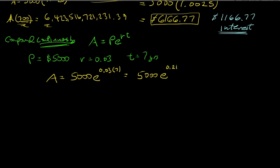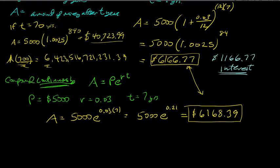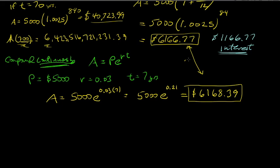So plug all that in your calculator. And I come up with the grand total of $6,168.39. Compare that with when you're compounding monthly, where we only get $6,166.77. So by compounding continuously, sure, you get more money. What do you get? You get a couple bucks. Not even, it's like $1.60 or something, $1.70.